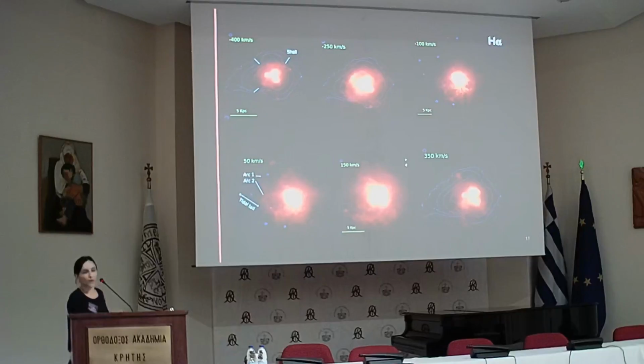So we interpret that. It's very important also to point out this structure here. It is like a cavity, like a hole, a cavity that we are seeing through a window. This suggests that we are seeing a superbubble that is powered by stellar winds or supernova explosions, and also helped by radiative feedback.